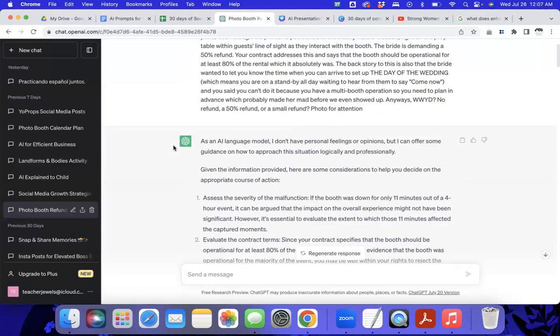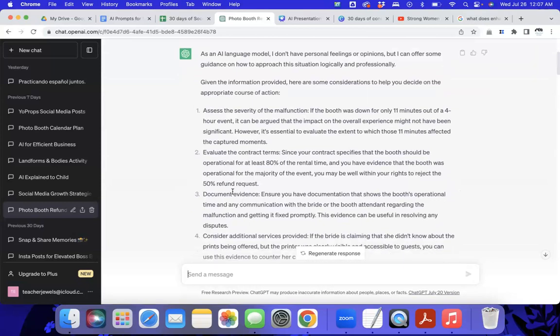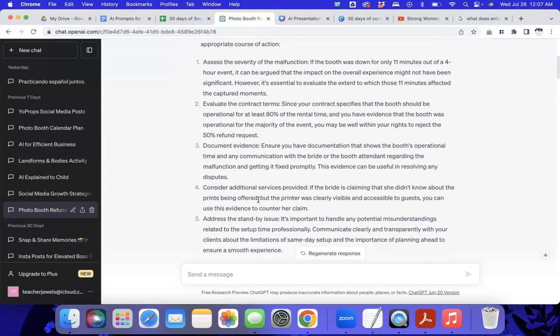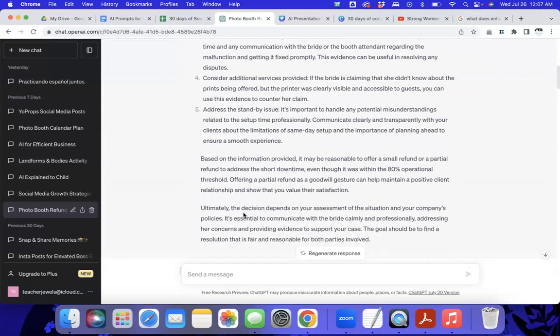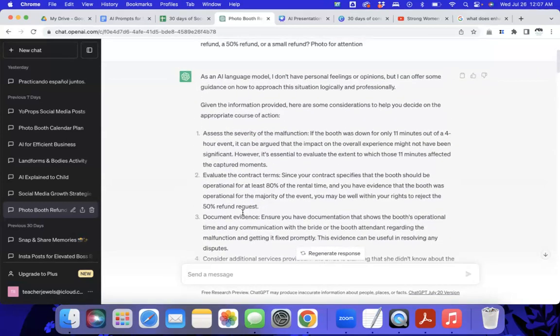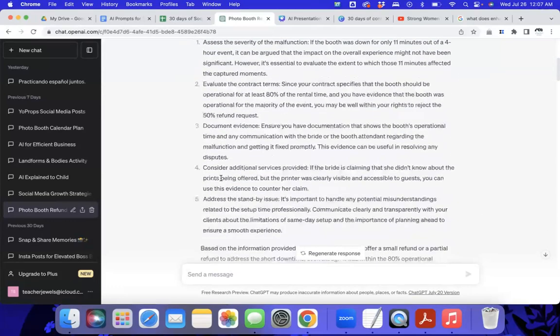So what does the AI say? Assess the severity of the malfunction, evaluate the contract terms, document evidence, consider additional services provided, address the standby issue, and then just some other ideas. But it was all very logical and realistic advice, I believe. And it's just a great answer.